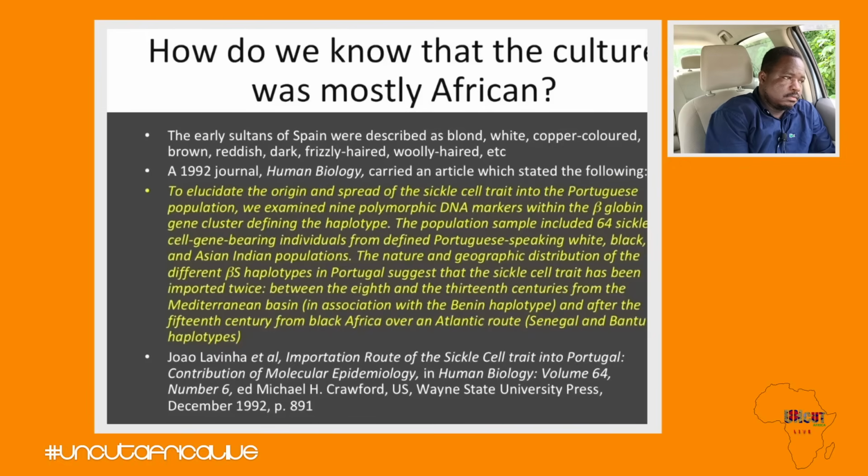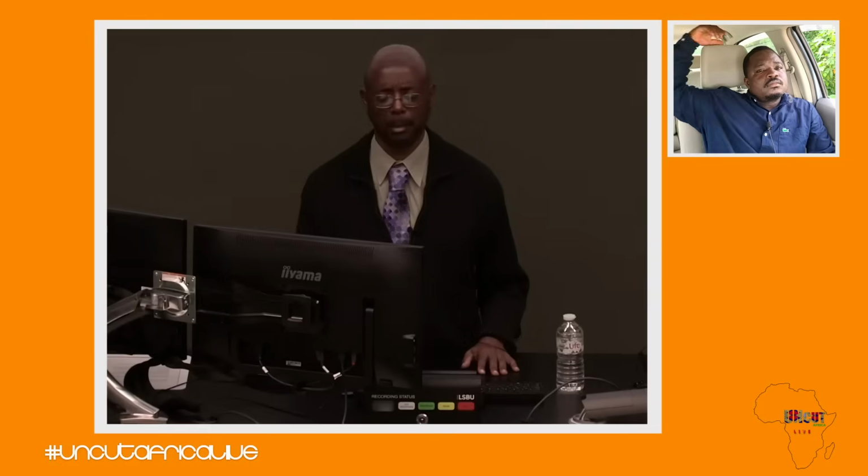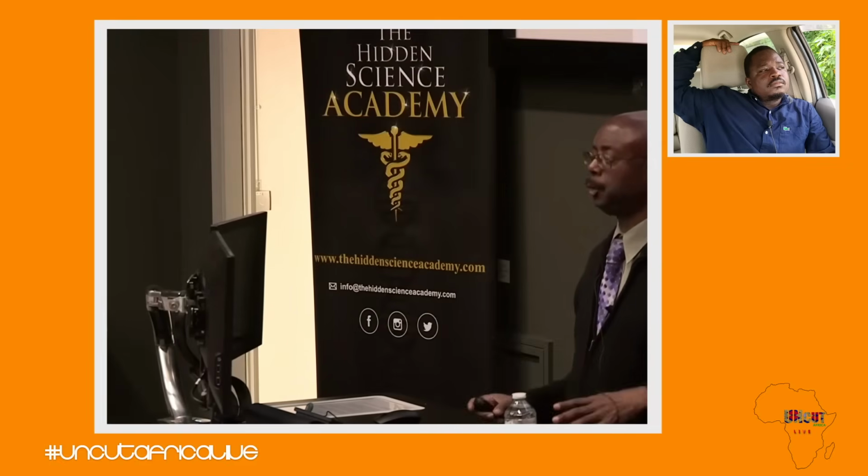All right, now keeping it moving. How do we know the culture was mostly African? Well, when you read the descriptions of the early sultans of Spain, some of them are described as blonde, white, copper-colored, brown, reddish, dark, frizzly-haired, woolly-haired, etc. Well, they don't sound like Africans, so what's going on? Answer, huge amounts of intermarriage. Yeah? But so how do we know the culture was African?